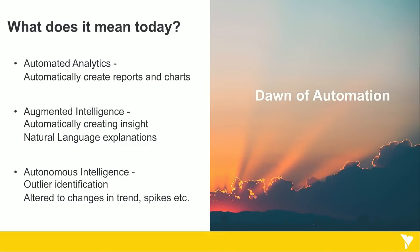So what does this actually mean in the analytics world of today? To start with, it's all about automation, and depending on the maturity of products or vendors, this can vary. Those of you who follow the space, particularly a few vendors out there, have seen that a lot of them are actually buying this tech, looking to implement it in 12 to 18 months' time.